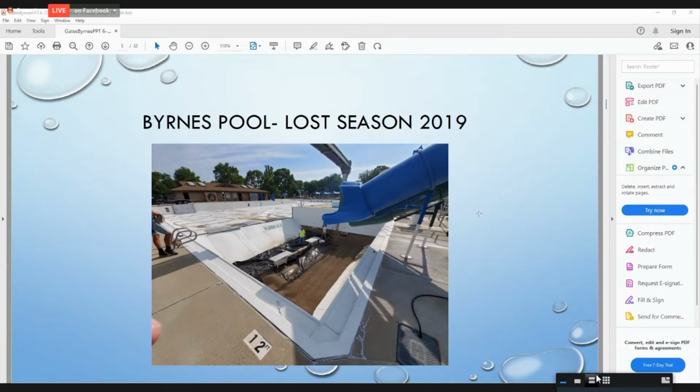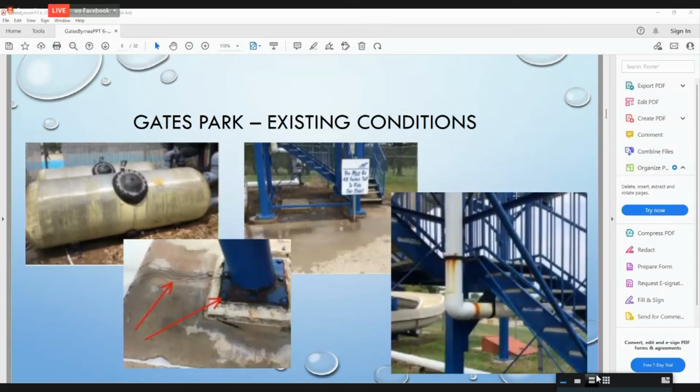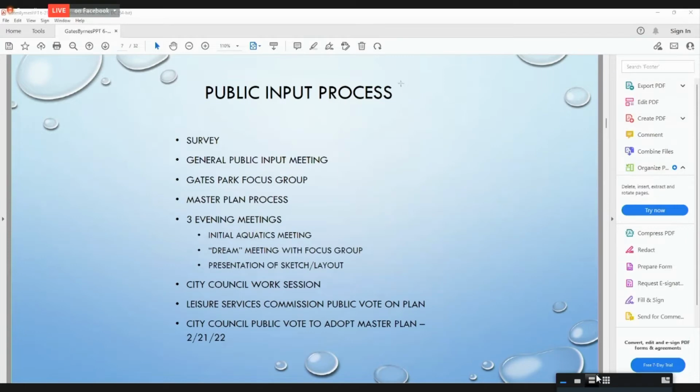We did lose the entire season of 2019 at Gates Pool because the main drain failed and the walls were starting to cave in on the deep end. So we had to shorten that up from 12 foot to 8 foot as a temporary fix. So it's just 42 years, aluminum pools that are starting to corrode heavily. It's time to replace them. This is the Gates conditions, similar, built at the same time.